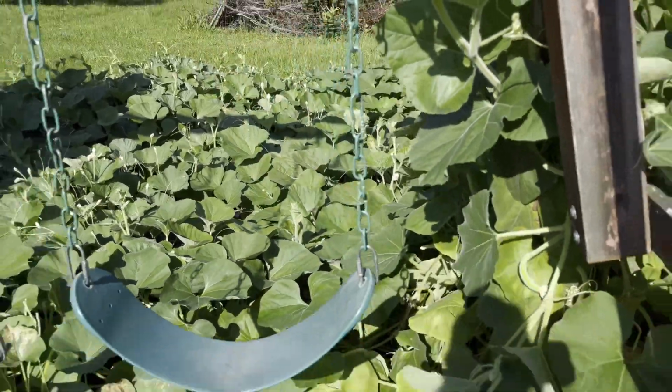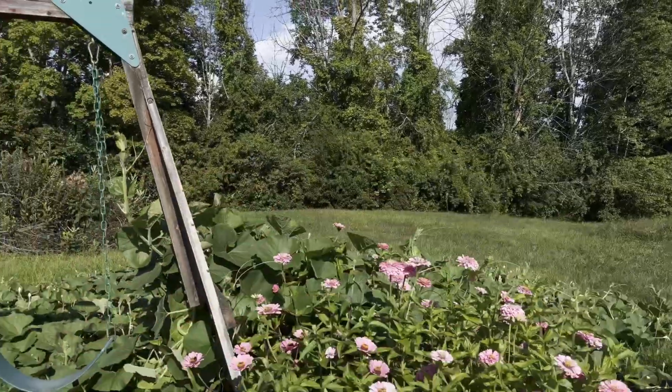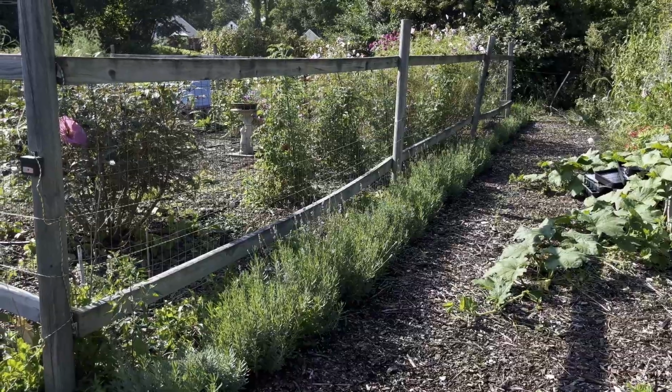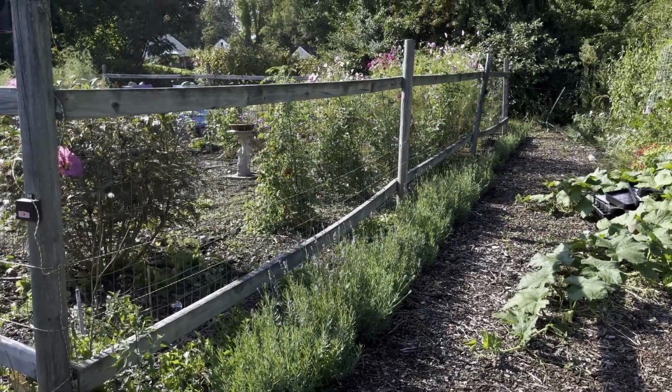So I do have to prune it sometimes, and it was growing all over the zinnias, and I had to cut it back as well. Another thing that is doing amazingly well is this hedge of lavender.